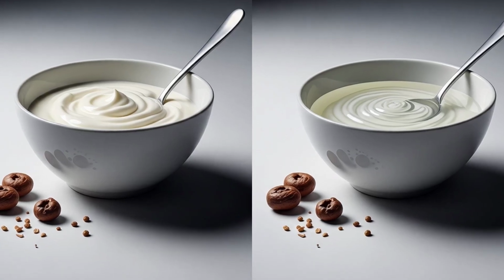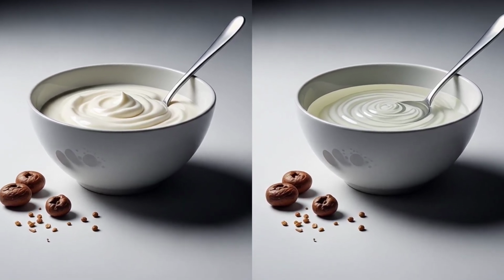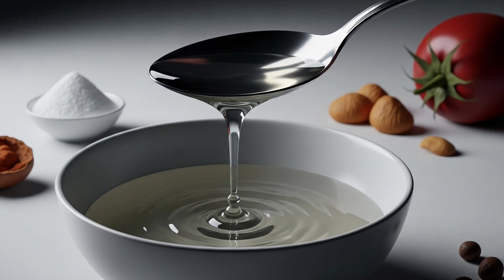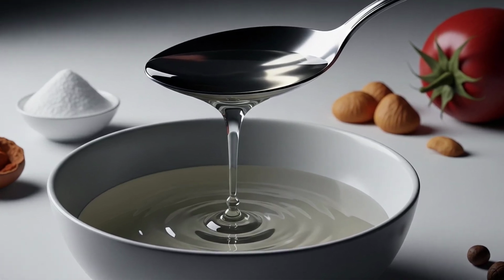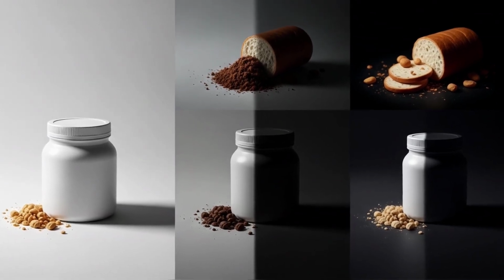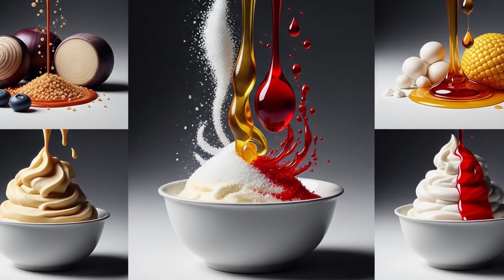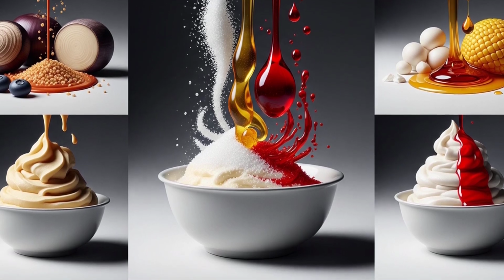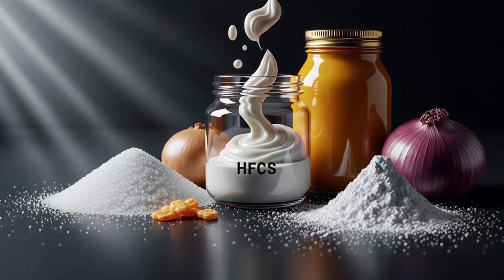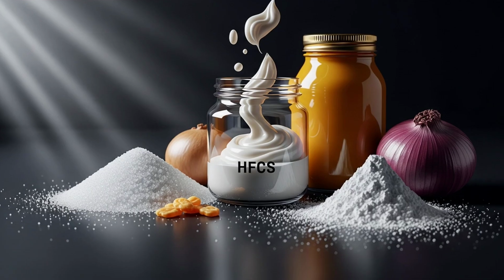But let's face the facts. What happens when fat is removed from a product? It loses more than just calories. It loses both flavor and texture. The food becomes bland, watery, and completely unappetizing. And what do manufacturers do to fix this situation? That's right. They start adding other ingredients to make the product appealing again. And at the top of the list of these enhancers are sugar, high fructose corn syrup, starch, and various thickeners.